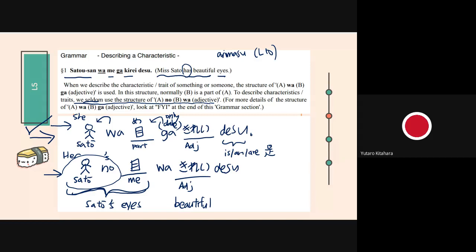Oh, you mean to describe? I'll tell you that later. About how you can change it. Because with like and dislike, you can negate it. I don't dislike and I don't like. Yeah, you can also. Okay? I hope it's not complicated. Usually teachers just tell you to memorize this or this.